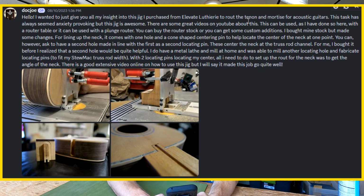I wasn't expecting that, for you to be able to use that with a router table. That's really interesting, actually. But I'm going to keep reading. We'll come back to that. He writes, "You can buy the router stock, or you can get some custom additions. I bought my stock, but made some changes. For lining up the neck, it comes with one hole and a cone-shaped centering pin to help locate the center of the neck at one point. You can, however, ask to have a second hole made in line with the first as a second locating pin. These center the neck at the truss rod channel.